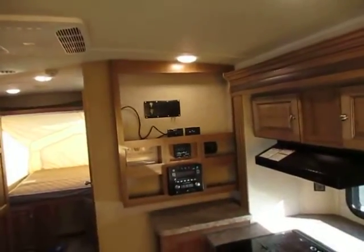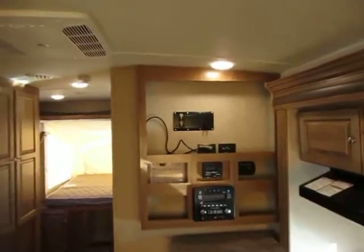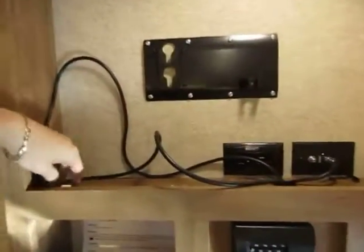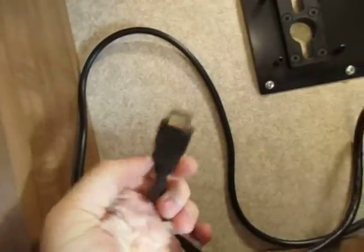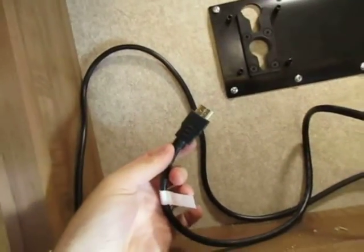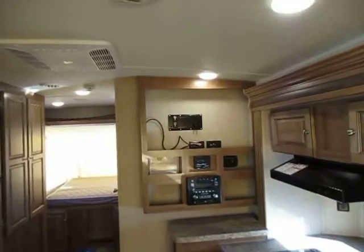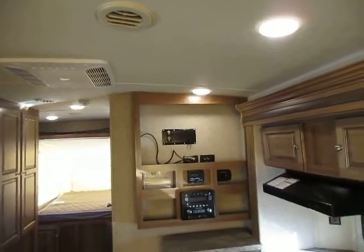Again, remember, we've already popped the TV out, but that is a high-def flat screen. And in fact, in hybrids, you don't usually see this, they're also including HDMI high-def wiring. Trailers have had high-def capable TVs for years, but you haven't been able to get high-def service out of them because they haven't included the proper wiring.